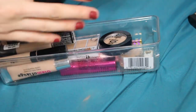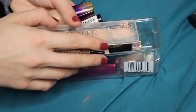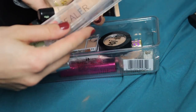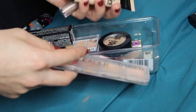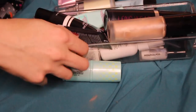Okay, so I'm keeping 13, getting rid of 4. Not my best. Not my best at all. But like I said, complexion products are literally my favorite. Like, my absolute favorite. Because I just love going from like a 2 to a solid 7 every day. So, you know, I need complexion products.